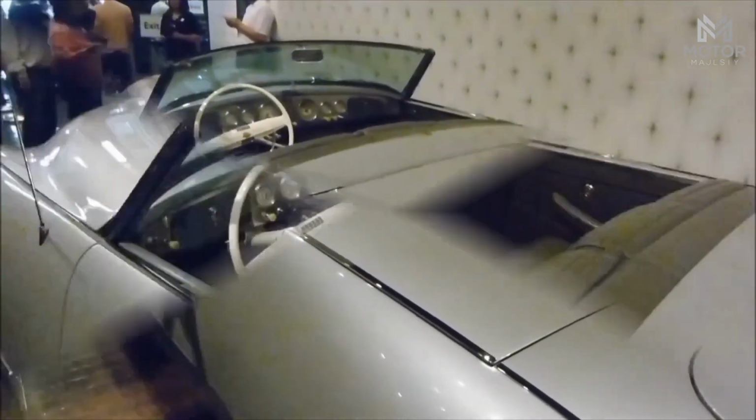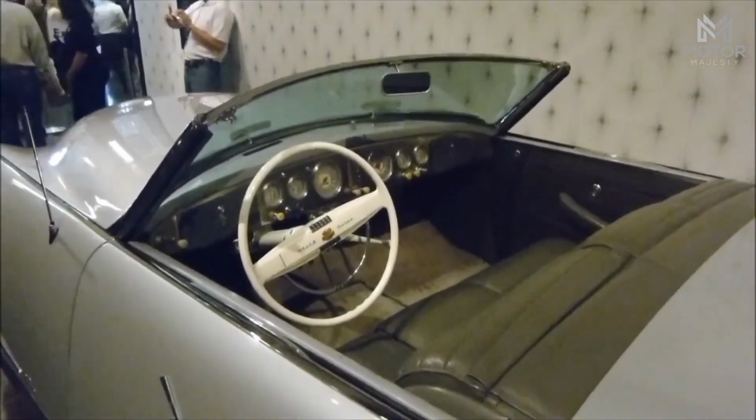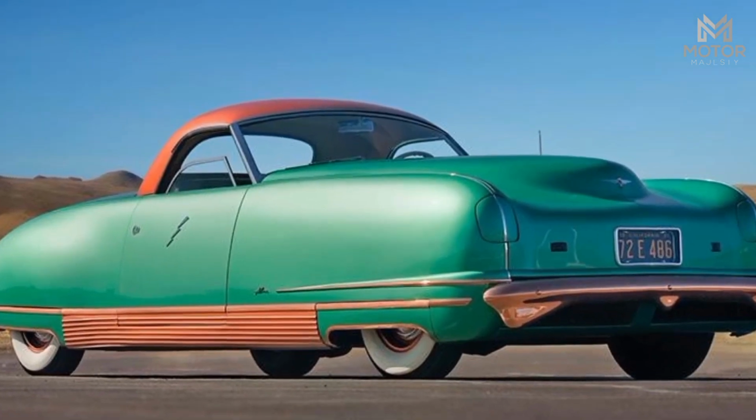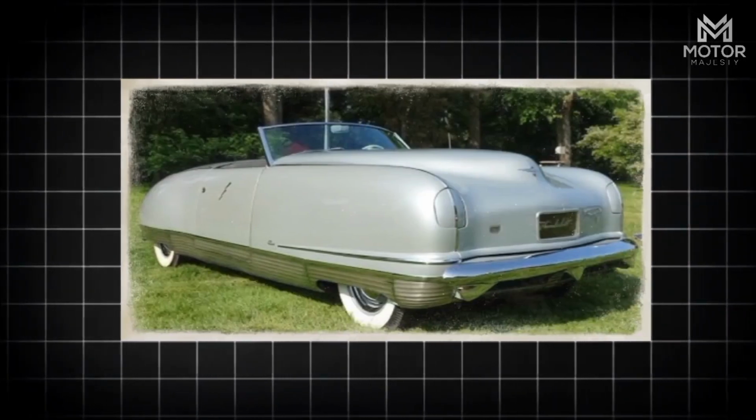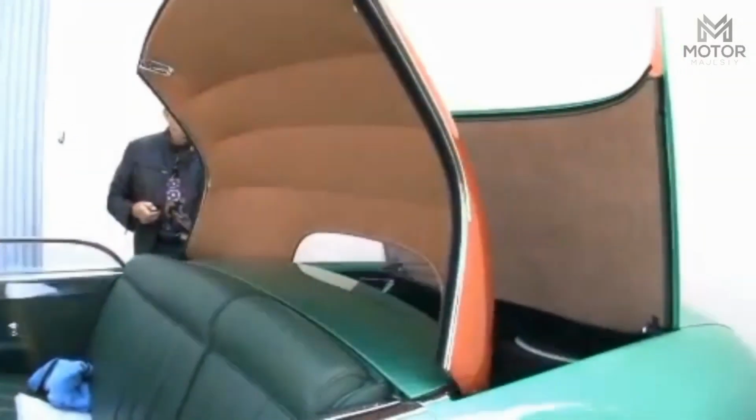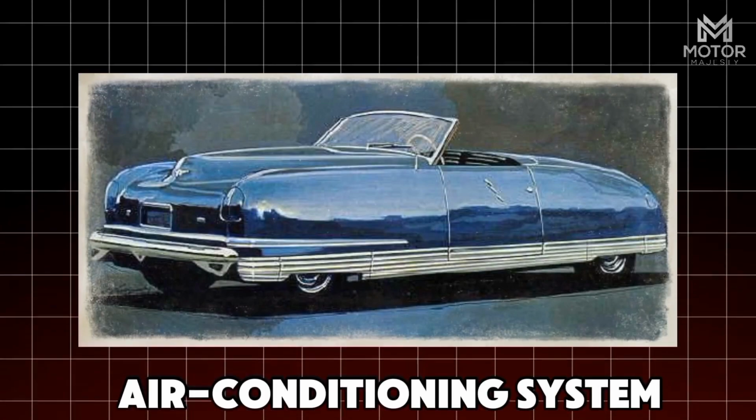Step inside and you'll find more innovations. Power windows, still a novelty in the '40s. An electro-hydraulic system that could raise and lower the windows, operate the top, and even open the doors. There was even a prototype heating and air conditioning system.